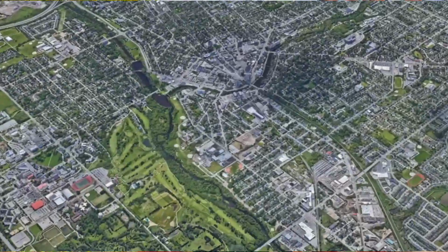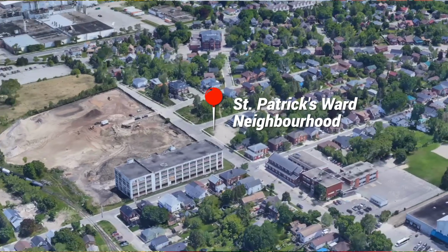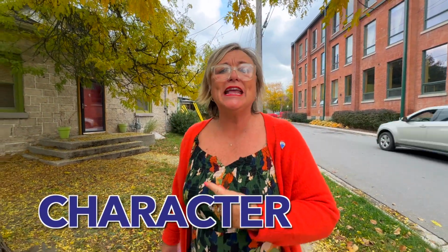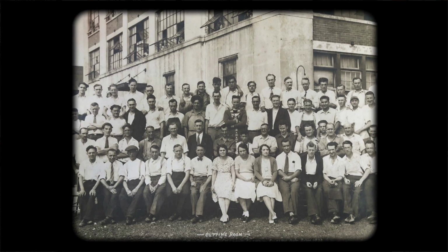So today we're going to take a stroll through a super cool neighborhood here in Guelph, Ontario. This is the ward, St. Patrick's Ward, and it is steeped in history. Now, the ward is not your typical flashy neighborhood. This is an area of Guelph, Ontario that has character and character in spades. It's rooted in the working class all the way back to the 1800s. This is where new Canadians came to start the next chapter of their new life.